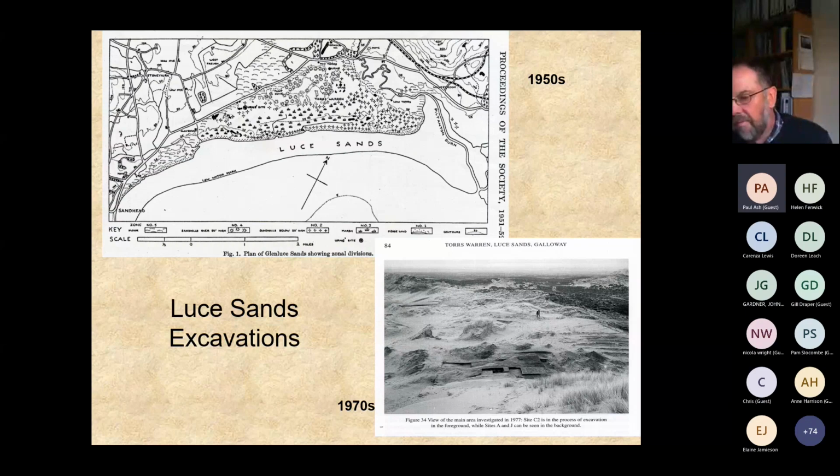And there was some environmental sampling work in the 70s on Torrs Warren, which showed us a bit about the Bronze Age, essentially. But trying to link these two periods together in a succession of environmental modifications, and trying to chart the influence of different sand blows and erosion phases over time, that has to come later, really. This is too big an area to have been able to understand in that kind of way all those years ago.